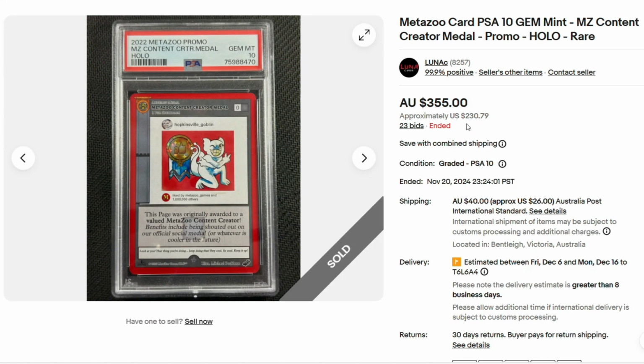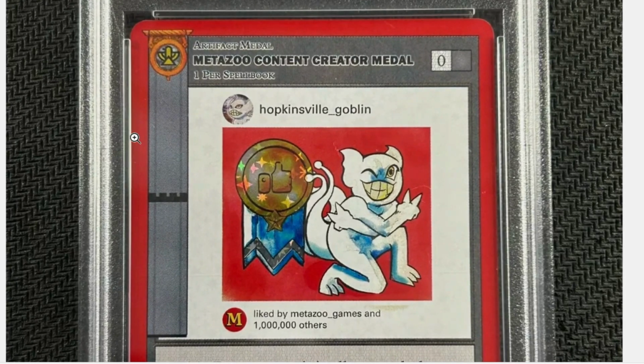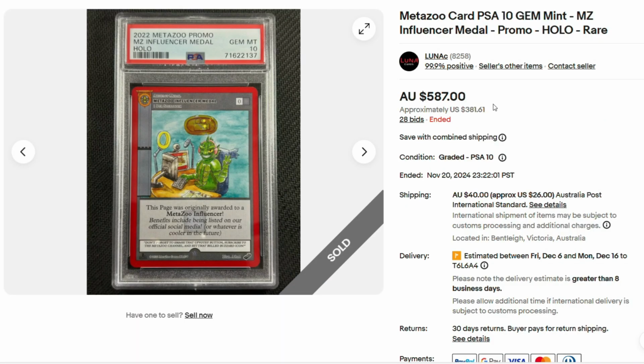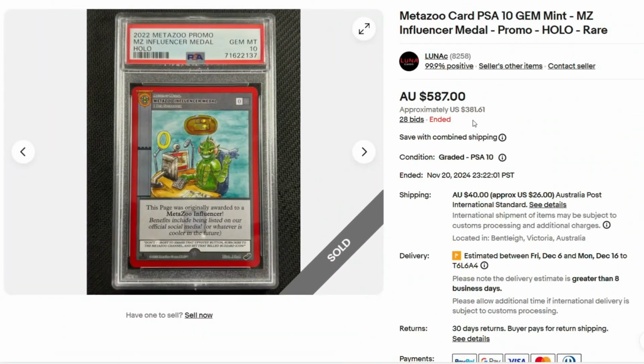Then we have the MetaZoo Content Creator Medal from 2022. PSA 10 sold for $230.79 in auction. Let's take a look at that card. Very nice. And then we have the MetaZoo Influencer Medal. PSA 10 sold for $381.61 American in auction in Australia.